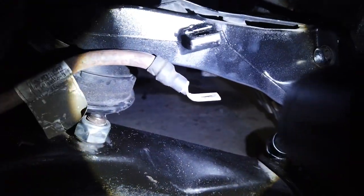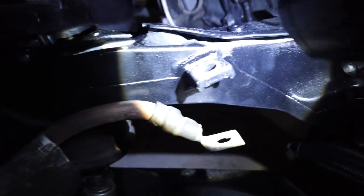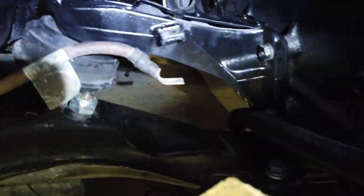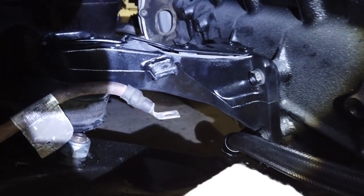So I checked all my grounds, but I think I messed up a ground. I was going for appearance, right? And I didn't even think about this when I painted my engine bay bracket. Now it was on, it wasn't off, but this is still painted. So I'm gonna try to scrape that off and hopefully it gives me a good ground. And maybe it'll start, because this is frustrating. Like, I'm gonna be relieved that this is it, but I'm also gonna be mad because that's so stupid.